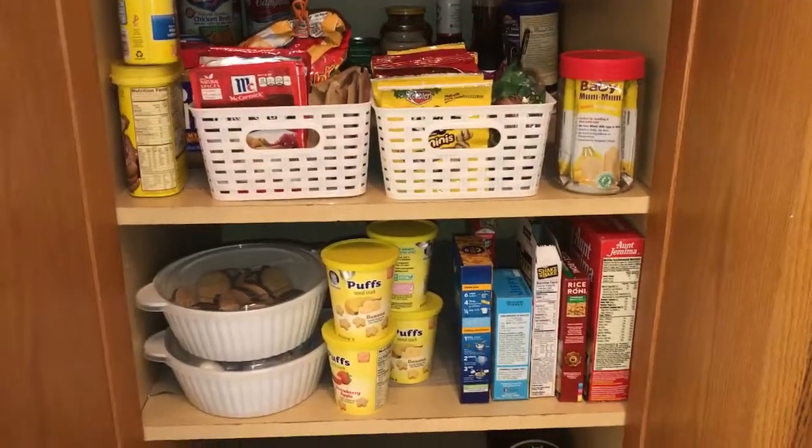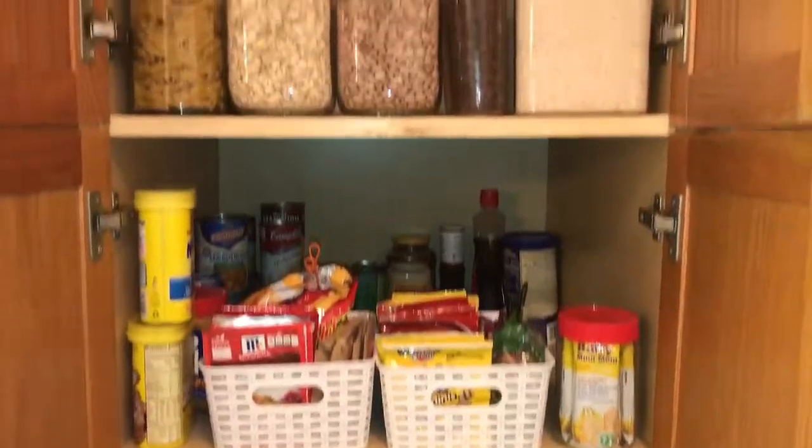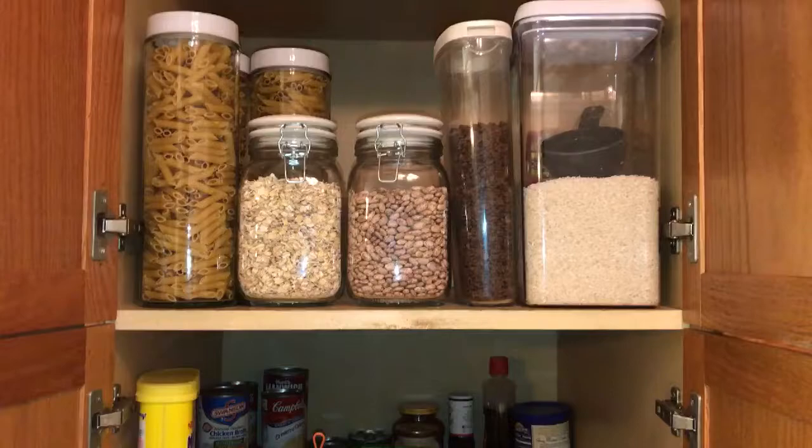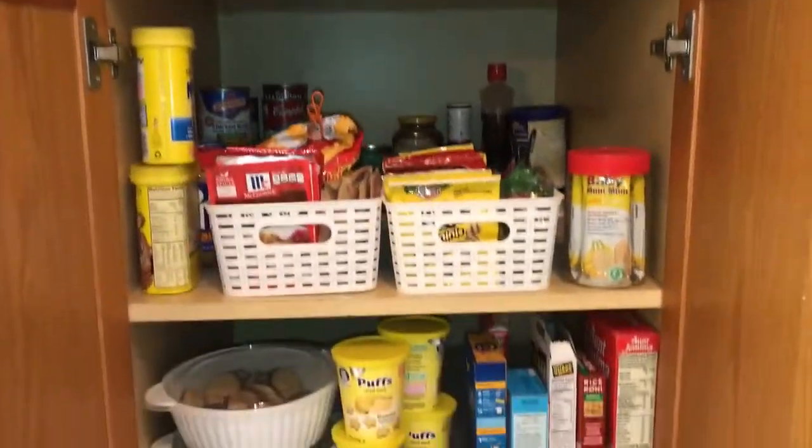So here's a little glimpse of how my pantry's been looking with the stuff that I bought from the 99-cent store. I'm so happy with it.